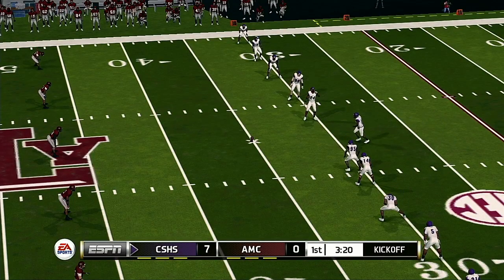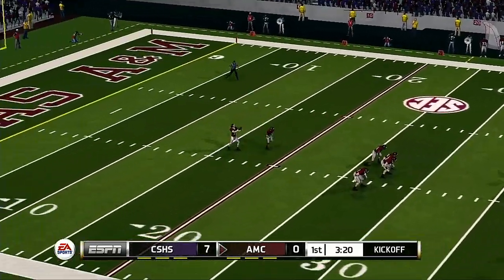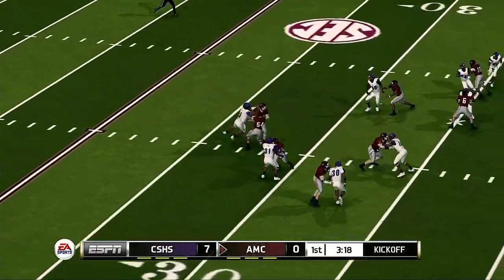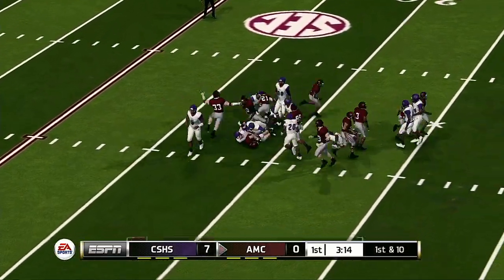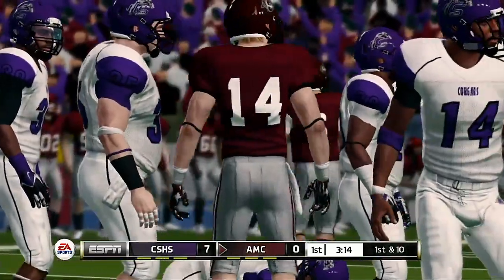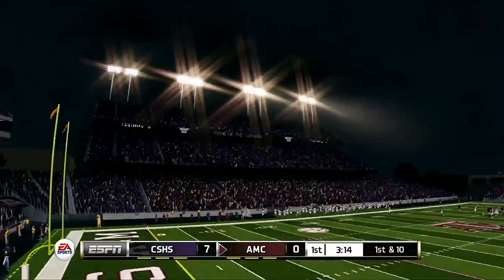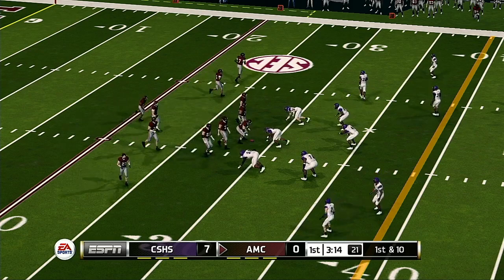They line up to kick this one away. Stoll fields it at the 17. He's tackled at the 29-yard line. So here comes the offense taking the field for the first time today.